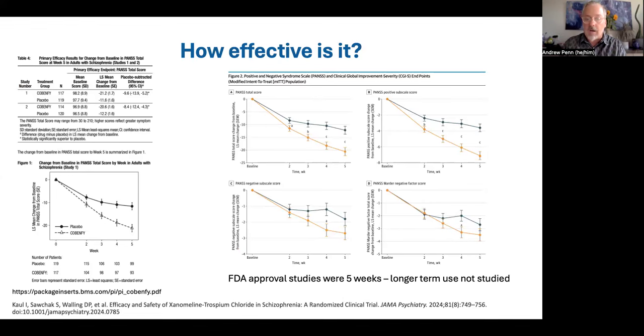Now, of course, the proof of any medication is always in the pudding, right? Does it actually work? And this is the PANSS, a pretty common way of scoring. There's a positive and a negative scale. When I first heard about this med, I thought, oh, acetylcholine and psychosis, cognition, this is probably for negative symptoms, right? And it turns out that that's actually not true. Now that we know that the endpoint mechanism of this drug is to decrease the amount of dopamine being released, it actually makes sense that this would reduce positive symptoms as well as negative ones.